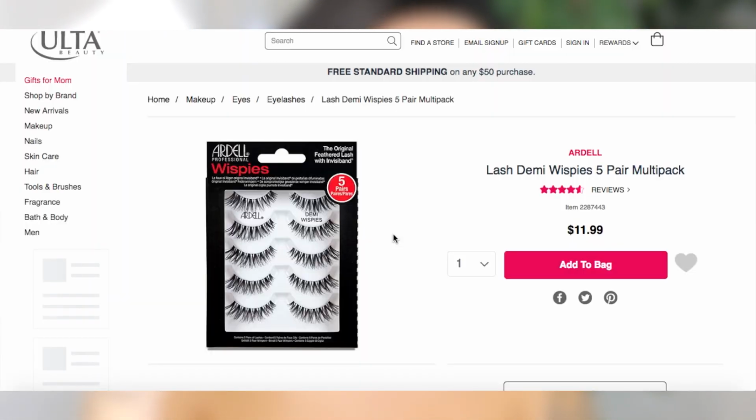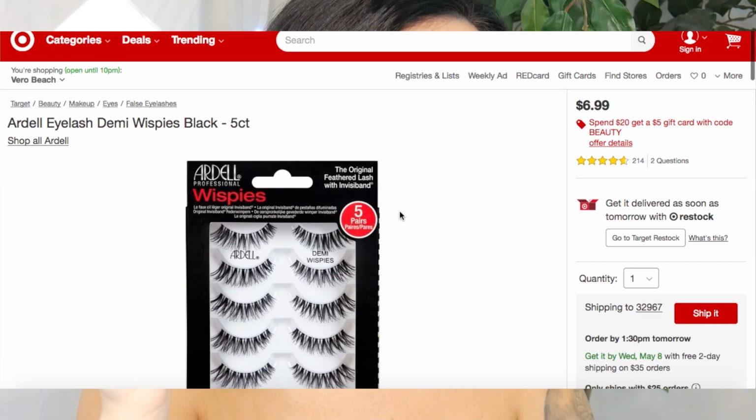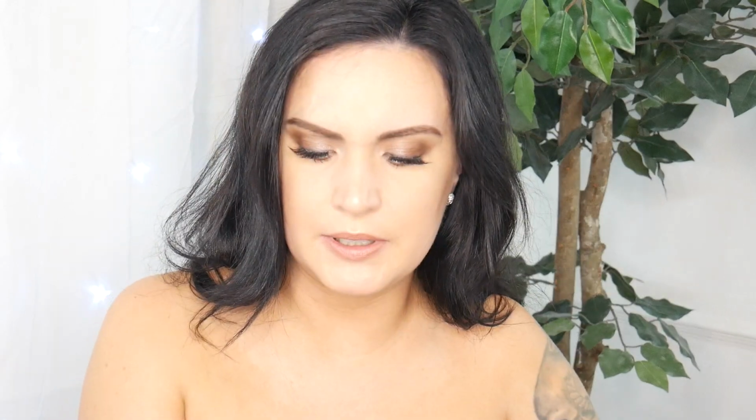These are priced at $11.99 at Ulta for the 5-pack. At Target, they're $6.99, CVS $11.79, and Walgreens $11.99. $6.99? That doesn't sound right. In store at Target, $11.98 is what I have here. And then at Walmart, out of stock, they had $9.84 for a price, but I don't have the price online.